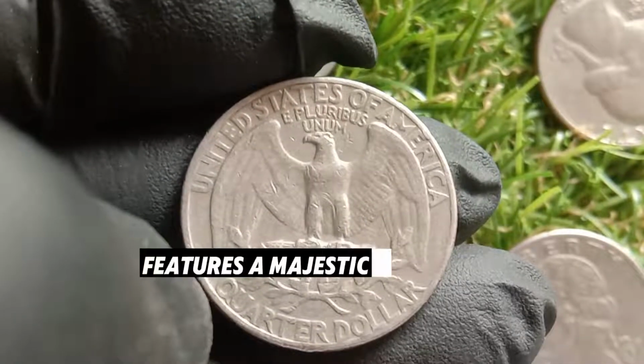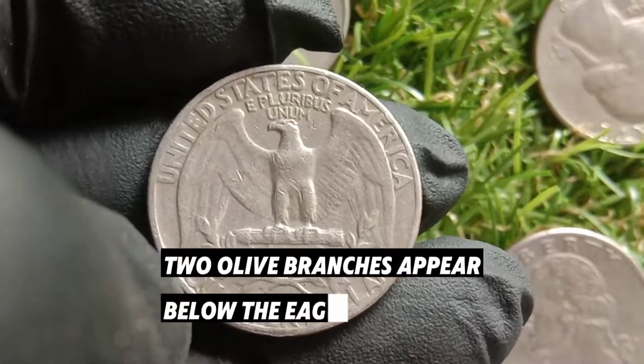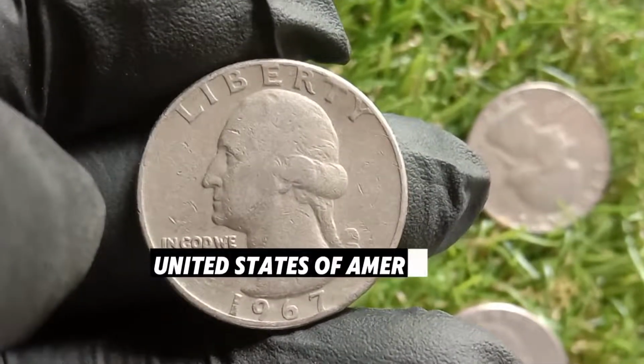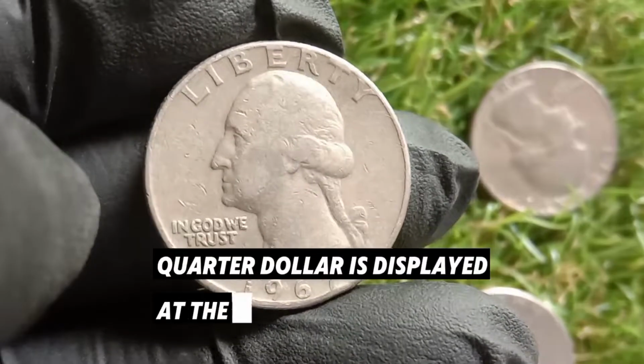The reverse features a majestic bald eagle with outstretched wings, perched on a bundle of arrows. Two olive branches appear below the eagle, symbolizing peace. The inscriptions United States of America and E Pluribus Unum are present. The denomination quarter dollar is displayed at the bottom.